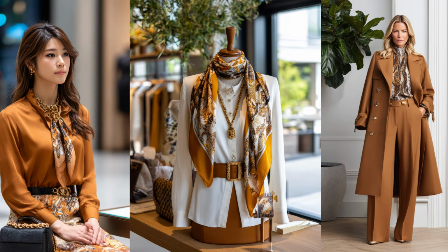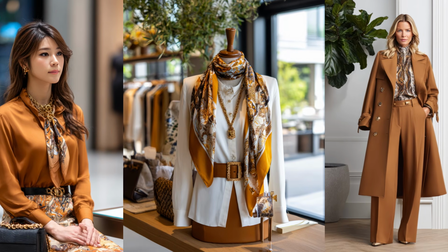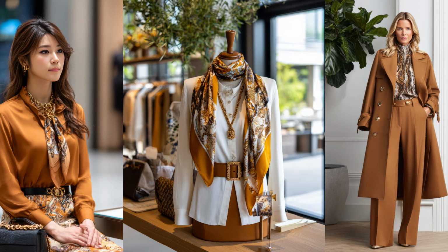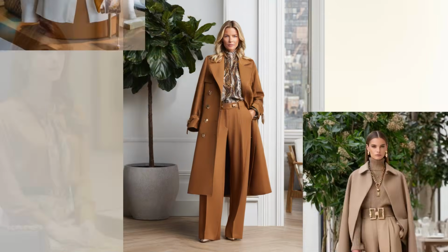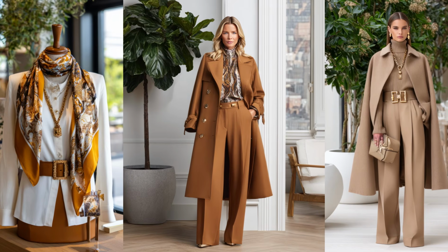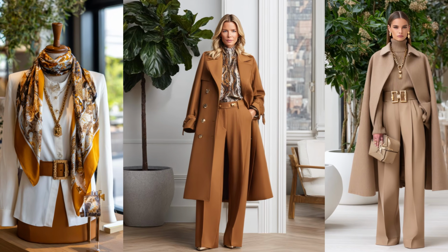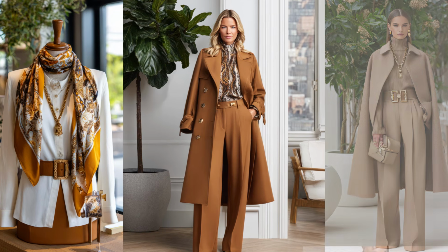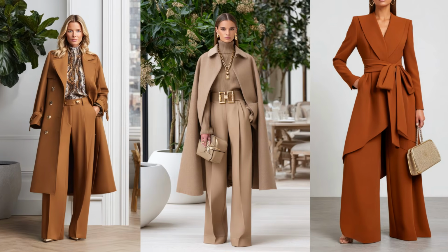Tan and Caramel Elegant Fall Looks for 2026/27, inspired by Hermès. When I first started noticing this palette returning in luxury fashion circles, I felt a quiet excitement because it speaks to a kind of understated confidence. I think there's something deeply personal about how these warm tones shape the way we present ourselves to the world.